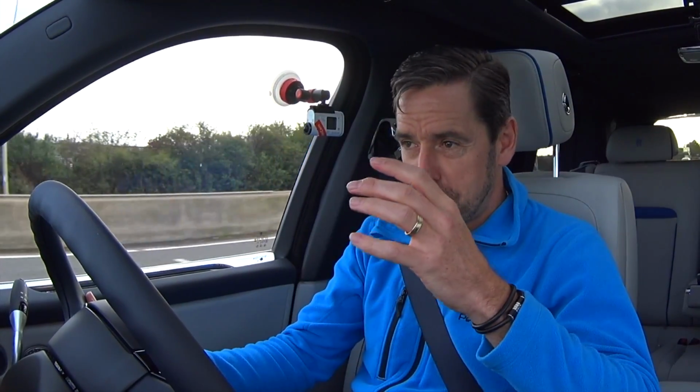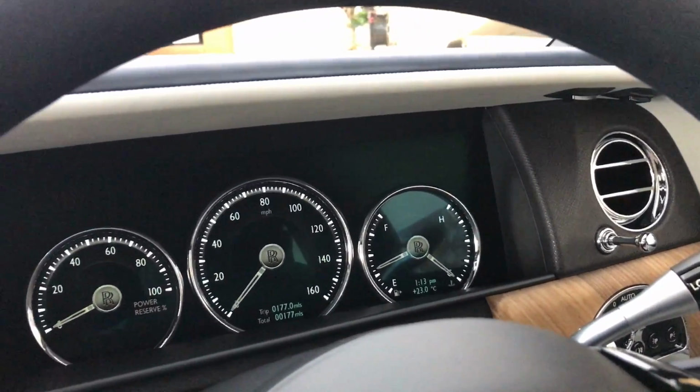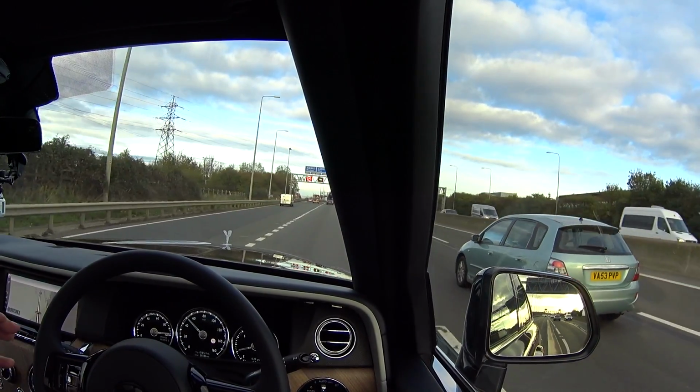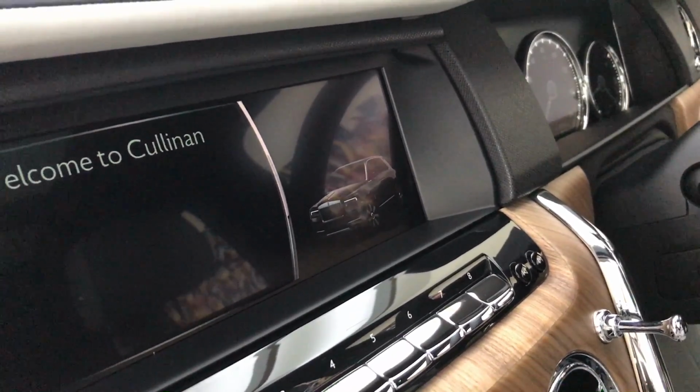So a few stats about this car. It has a chassis that's actually been developed from the Phantom chassis, but it's specifically been rejigged and developed for Cullinan. This is Rolls-Royce's first four-wheel drive car. It also has four-wheel steering, although four-wheel steering first appeared on Phantom, and you really do notice it. It's also got an amazing turning circle. Even at slow speeds and manoeuvring round, you can turn this car around really, really quickly, which is surprising for such a big car. Now, I did think this car would be a little intimidating to drive.